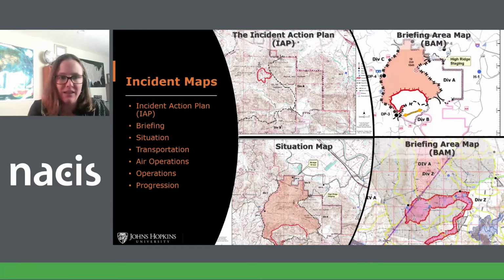The next two maps that I just highlighted here are the briefing maps, also known as the BAM, which is a big area map or briefing area map. This particular map, again, has a longevity of 12 hours. So it's created for briefing at 6 a.m. and 6 p.m. And keep in mind that all these maps have a certain standardized approach. They all have to go through specific incident protocols, and they have to be approved by the situation leader before being printed out and distributed for briefing.